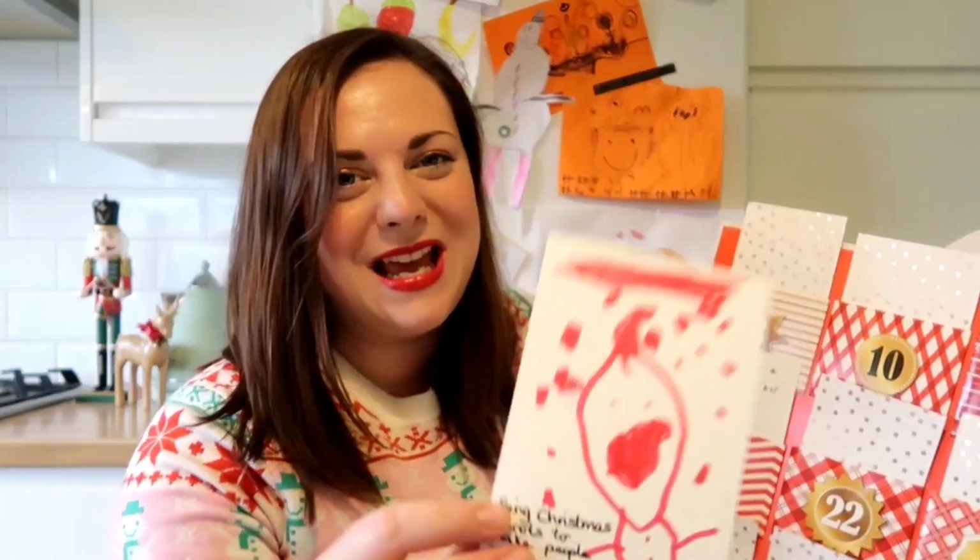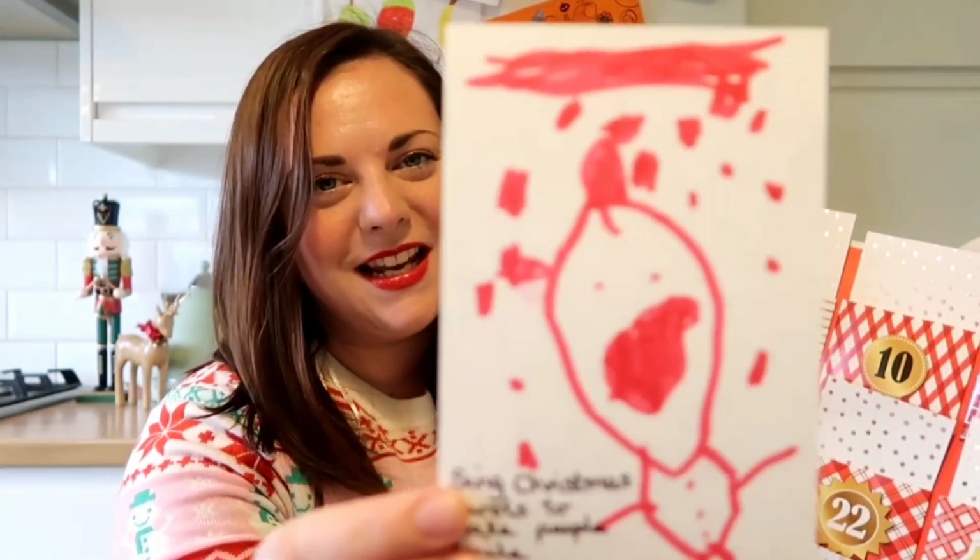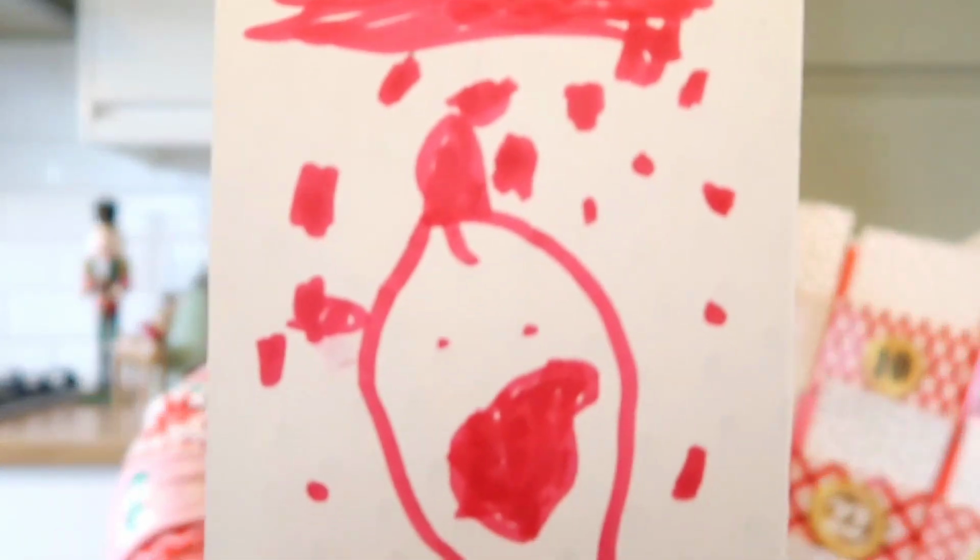Sing Christmas carols to make people smile. I thought maybe we could go, and last year when we could only see people on the doorstep, we went to my grandparents' house and the kids sang some Christmas carols on the doorstep. So I thought that would be a really nice one to do again. Is it going to focus?